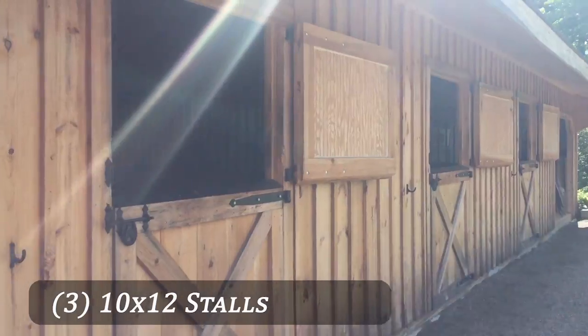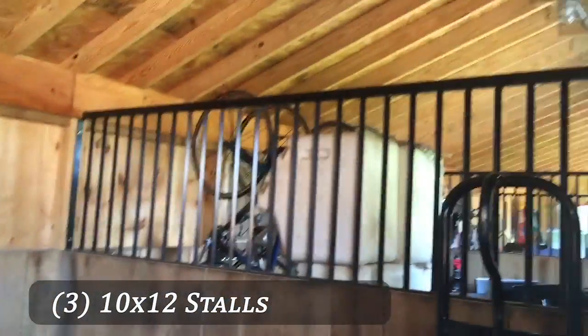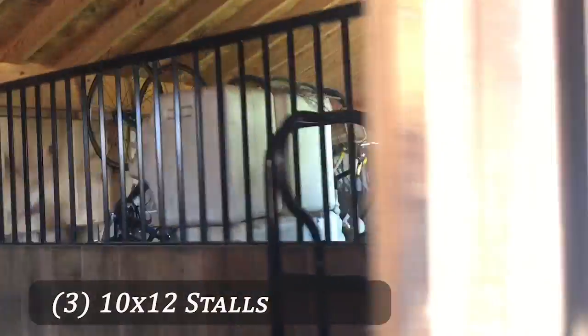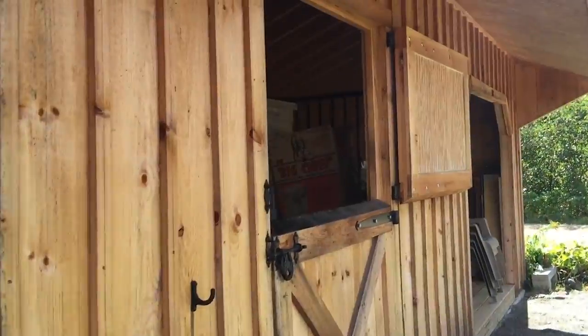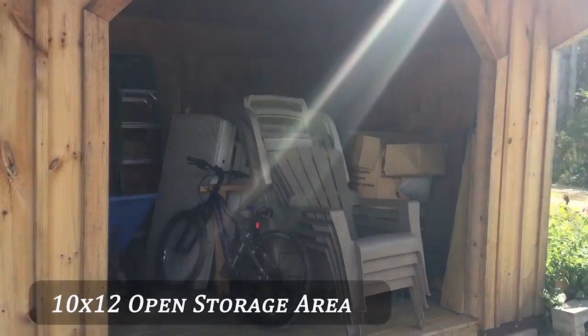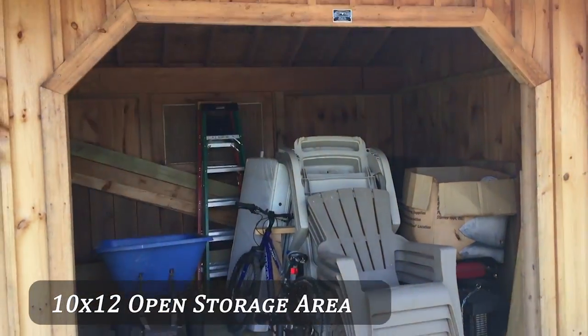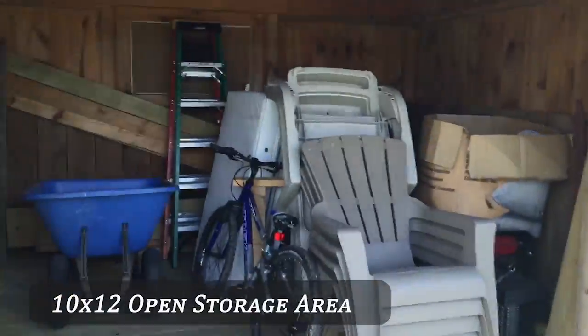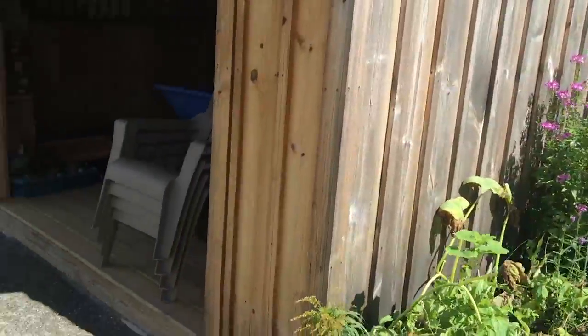And then here are my other 3 stalls. I don't have as many horses as I did when I built this. So now I have bicycles in there and sometimes kayaks and equipment. And then finally there's a storage shed on the end, where all the stuff is going to go, and my lawnmower's going to live in there. But here it is in all of its glory.